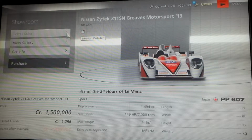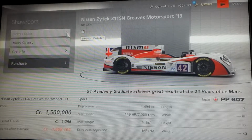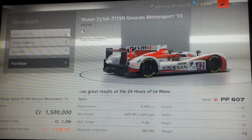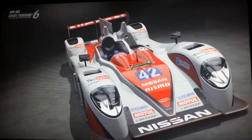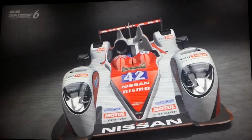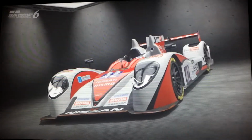Pretty nice, pretty fancy. So again, this was in the new update. I'll let you guys have a little bit of car porn for a few seconds. I'll shut up and let you enjoy the car.